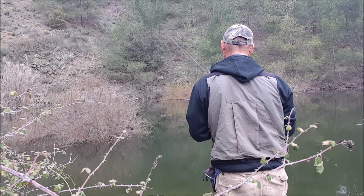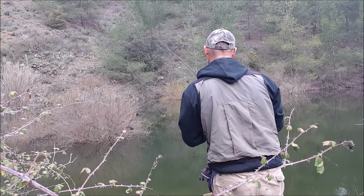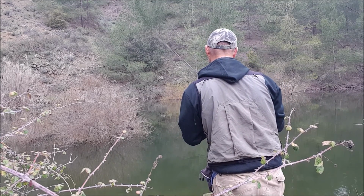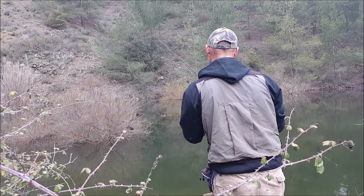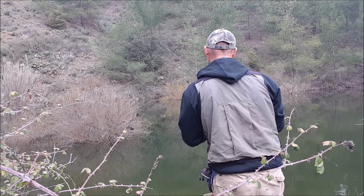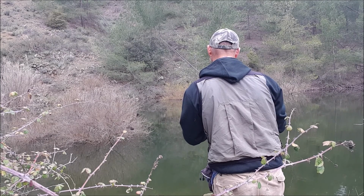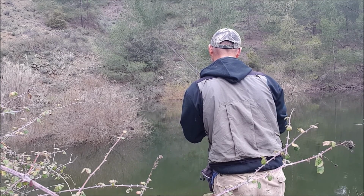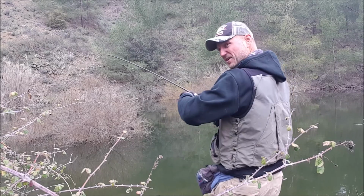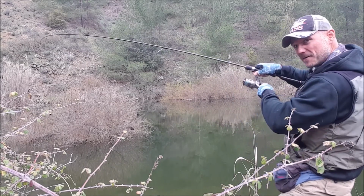It's a bite, first bite. It was a bite now. But I think it's a small bass. I'm not sure. Second bite. Yes! Yes, guys. Yes. That's it. On the jig. Jig works.